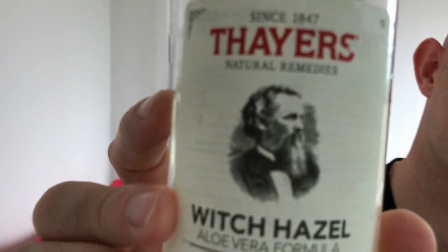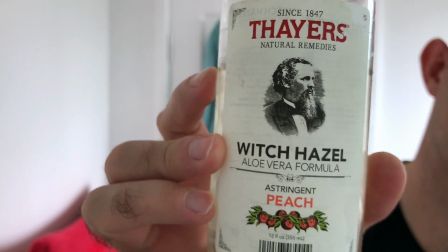I can't wait for it to patina. It is slowly going there, but obviously I dry my razors, clean them and dry them after every shave. So it takes a lot longer for things to patina rather than leaving them just covered in water and soap scum and things like that. So it will take a lot longer for mine to patina, but I'm hoping I get a nice, even, natural looking patina on it. And finished off today with Thayer's Peach Witch Hazel, which is great stuff.